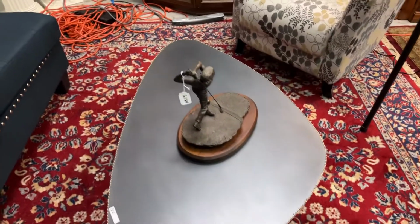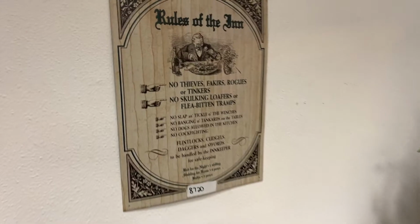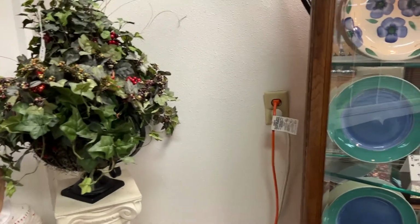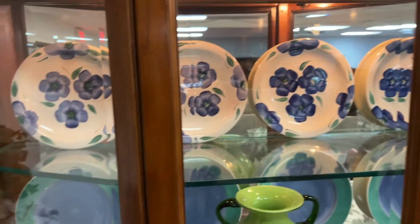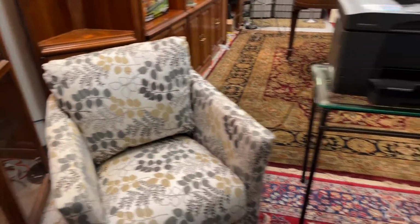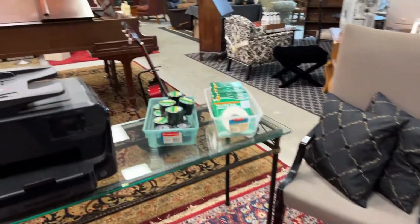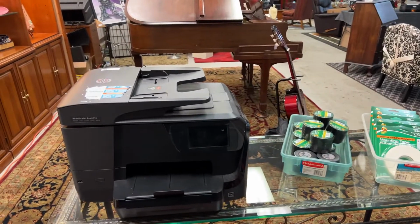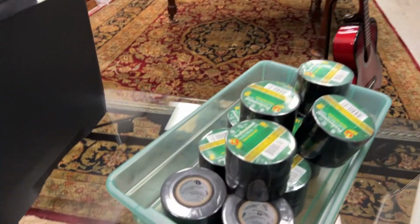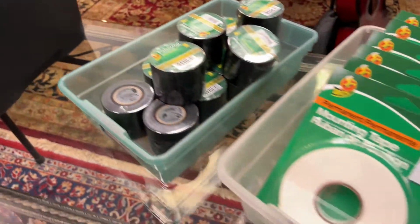All right. And we've got the golfer, and we're going to bring it around here. We've got Rules of the Inn. Pretty cool. Got a crazy baby. Got a neat little piece of plant. And we have Pier 1 pitchers, plates, the whole lot. This beautiful accent chair. Got another nice chair, an HP 8710 printer. We have brand new, of course, electrical tape and double-sided mounting tape by the bins full.